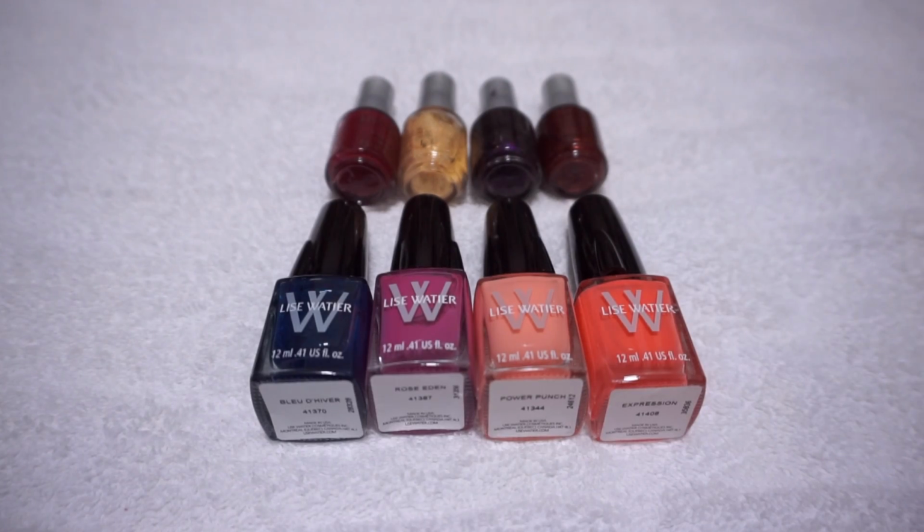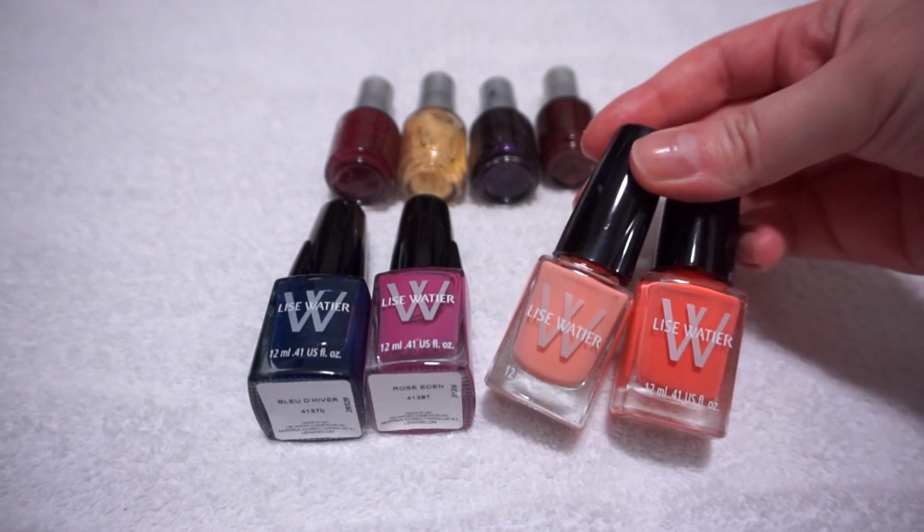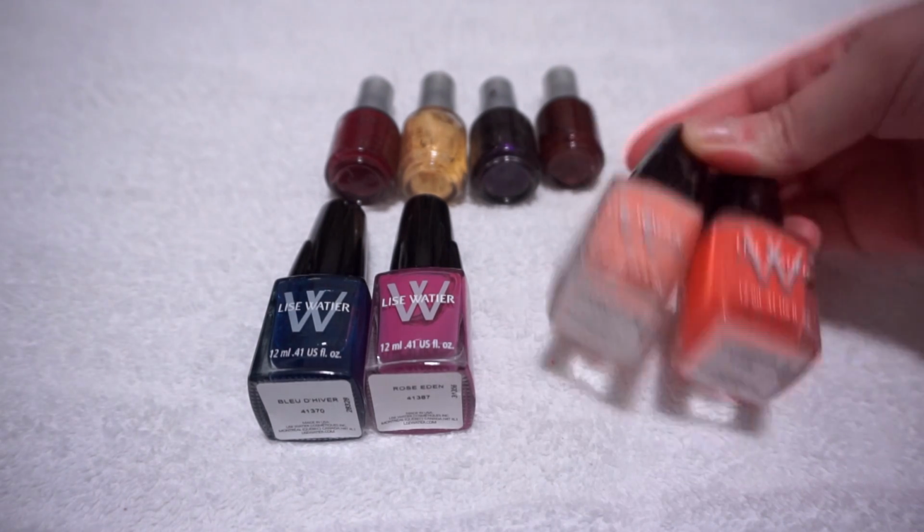On to my Lise Watier nail polishes. Lise Watier is a Canadian makeup brand. Not sure if you can find it in the States, but in Canada you can find it at Shoppers Drug Mart. I'm gonna get rid of, I wanna say most of these. These two I'm definitely gonna get rid of because I have similar shades in my collection. Got Power Punch and Expression.